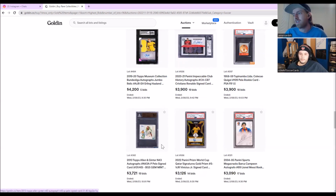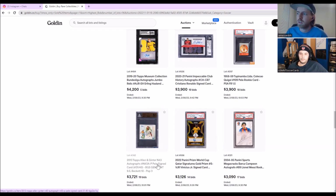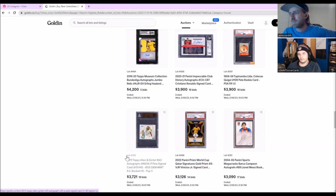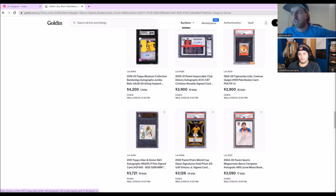This one is a card that I don't think I've ever seen before. This is from 2013 Topps Allen and Ginter. It's not a traditional sized card. It's sort of this landscape version, not totally horizontal, but landscape-ish. But it's an on-card auto numbered 31 out of 40, and it got a gem mint grade. It's pop 3.